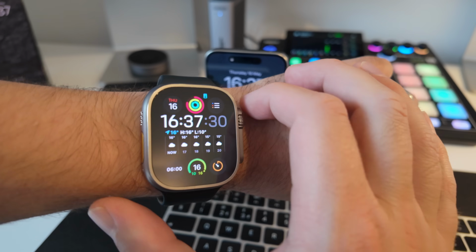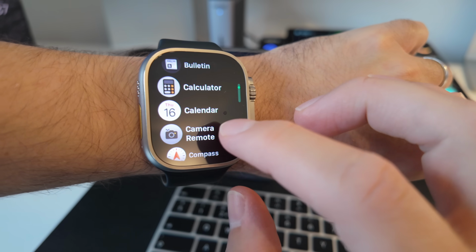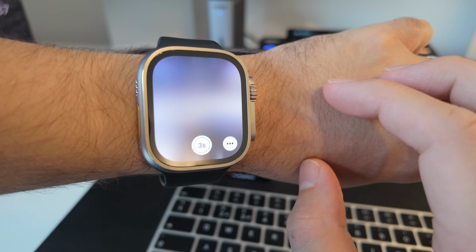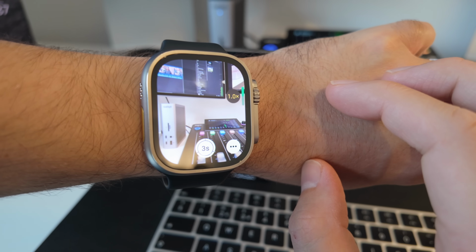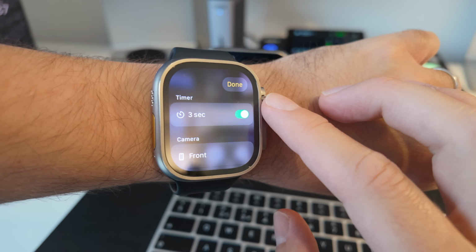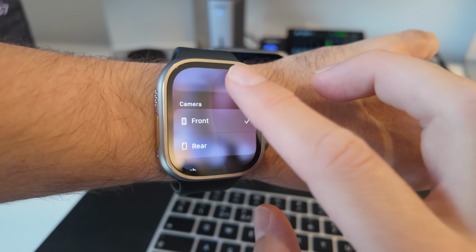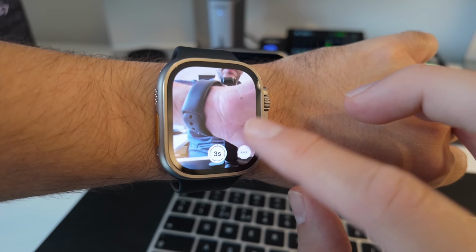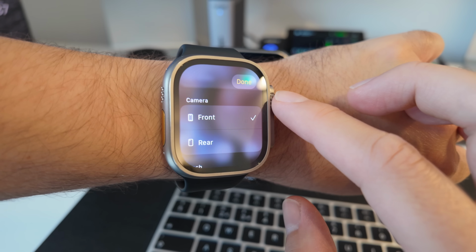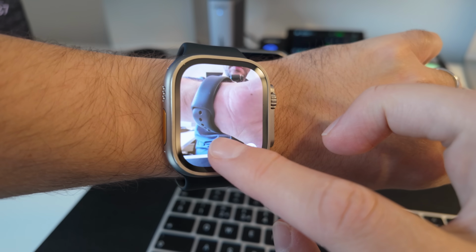You can go to your Apple Watch, access the app menu, and scroll down until you see Camera Remote. Tap on this and your watch will mirror whatever you see on your iPhone's camera. You can tap the ellipsis button in the lower right hand corner of the screen to choose which camera you want to use, whether it's the front or the rear, choose whether or not to include a timer, whether or not to make this a live photo, etc. And if you tap and hold on the shutter button, you can record a video.